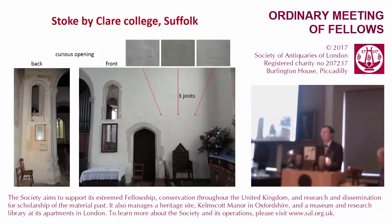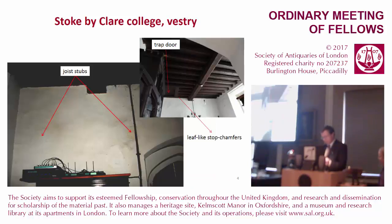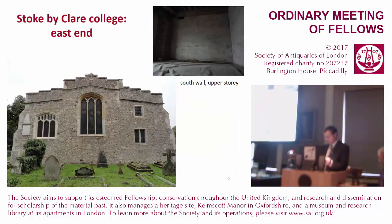Then Vicky found the vestry key hidden in a choir pew, not well enough hidden. Once inside the vestry, we could see the back ends of the two outer joists. They were about 5 inches by 4 inches in cross-section, still embedded in the 25-inch thick wall between chancel and vestry, and strong enough to support a considerable weight. Above them was a ceiling with finely moulded oak beams, with a trapdoor in its far corner. On going back outside the church to look at its east end, we could see that there was indeed an upper room above the vestry.